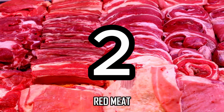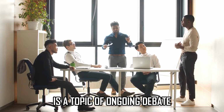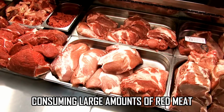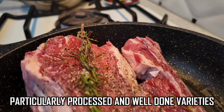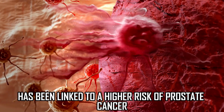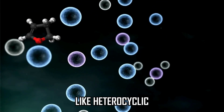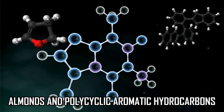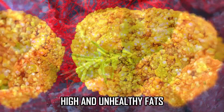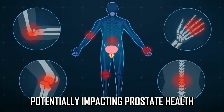2. Red meat. The connection between red meat consumption and prostate health is a topic of ongoing debate, but excessive intake can pose significant risks. Consuming large amounts of red meat, particularly processed and well-done varieties, has been linked to a higher risk of prostate cancer. This is due in part to the formation of cancer-causing agents like heterocyclic amines and polycyclic aromatic hydrocarbons during high-temperature cooking. Additionally, red meat high in unhealthy fats can lead to inflammation throughout the body, potentially impacting prostate health.